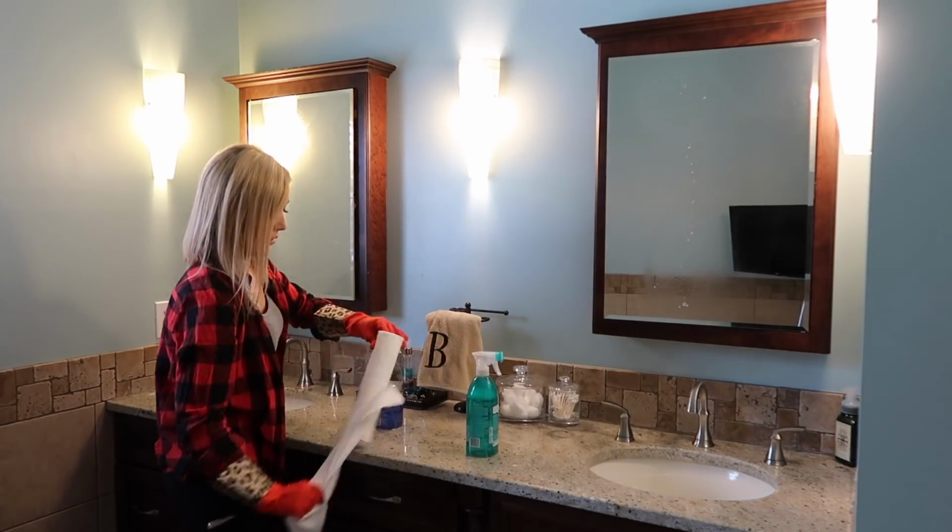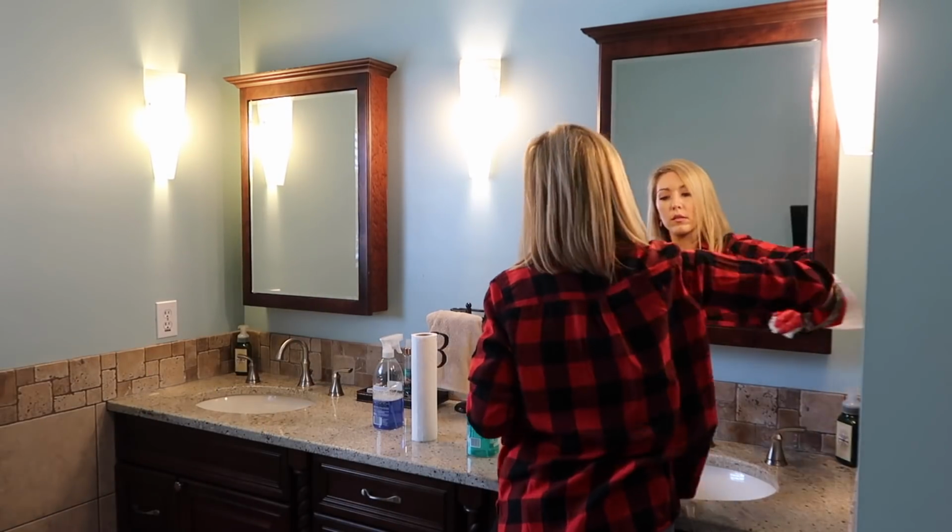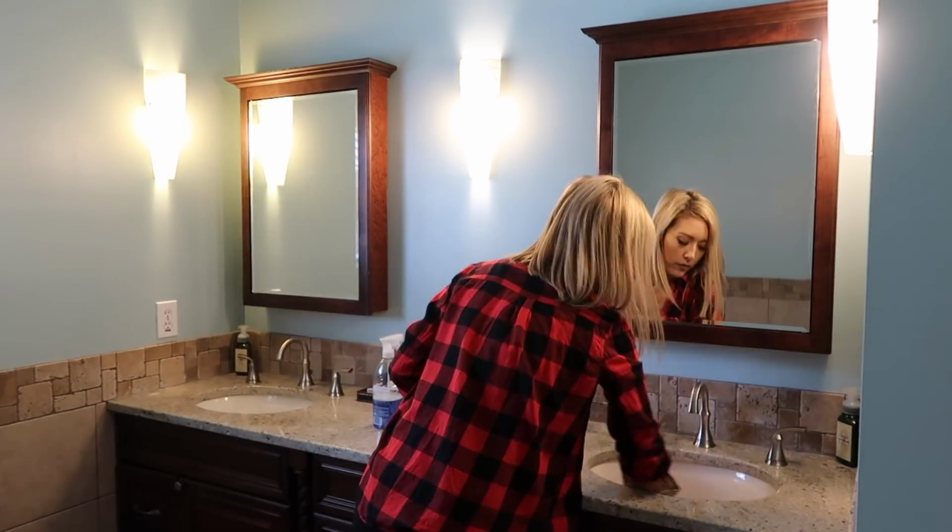And I'm using the same foaming Method Bathroom Cleaner in the sinks and that peppermint spray on the countertops and the drawers.